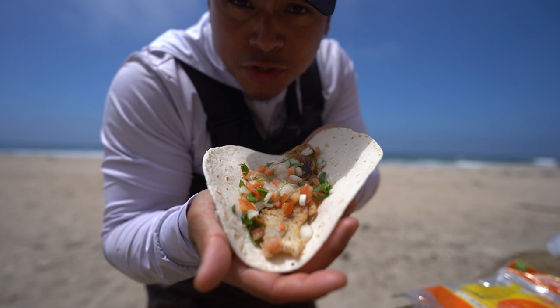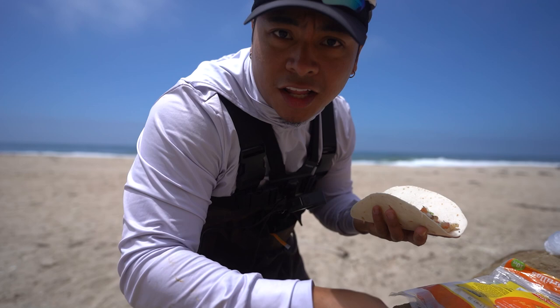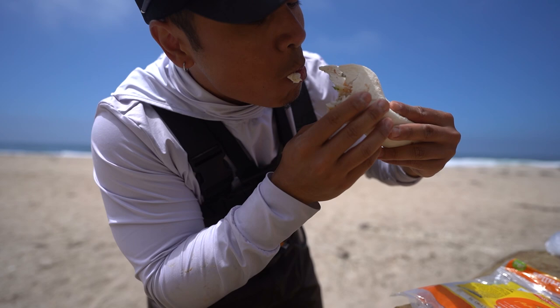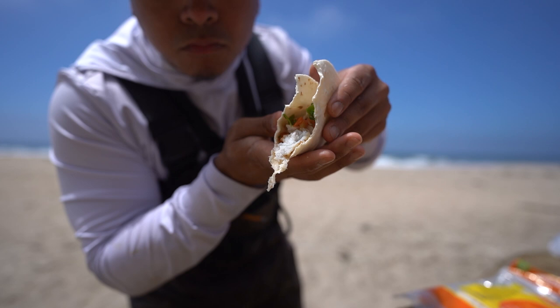Now, the only thing we gotta do left, taste test. Get a little bit of lime on there. Or a lot of lime, I really like the lime. And let's give it a shot. Mmm. Wow. Look at all that white meat right there. This is really good.